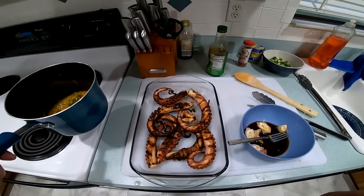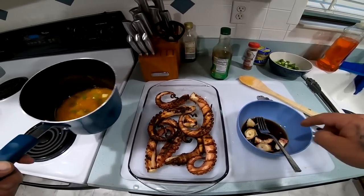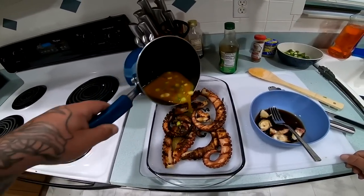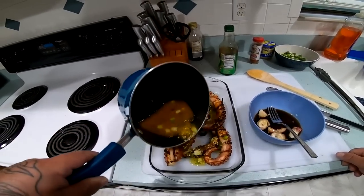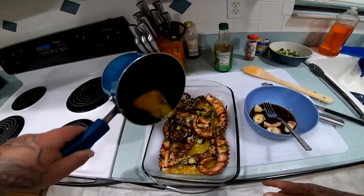Alright, well, we got our octopus here. Summer and I have been snacking on the ones in soy sauce. That's actually really good. And then we're going to put our little butter sauce and lemon over our octopus. I put a couple scallions in there. Lots of garlic.